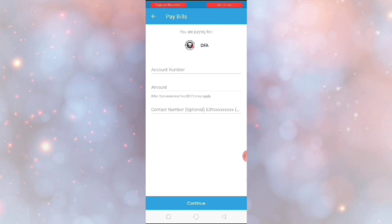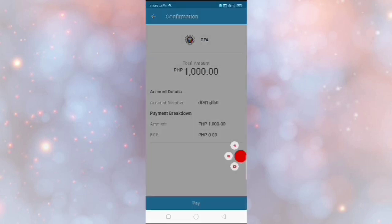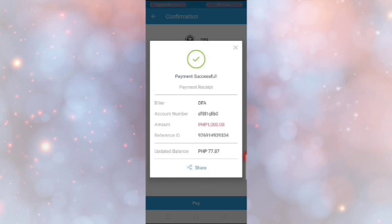Okay, so ilagay natin dito yung account number. Hindi ko na lang ipapakita guys, pero account number, yung amount, at yung contact number. So ayan guys, parang confirmation. So check natin yung account number kung okay. But actually guys, kung hindi naman tama yung account number na in-enter nyo kanina, dun sa first step ng pag-enter, then hindi ka makakapunta dito sa part na to. Okay? So, pay. And successful. Payment successful. Dapat makaka-receive po tayo ng email.